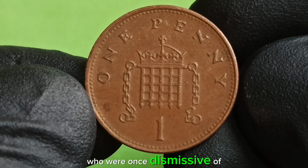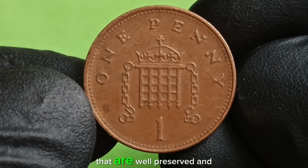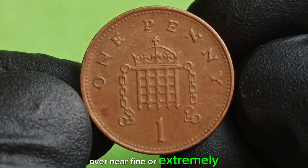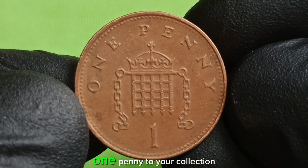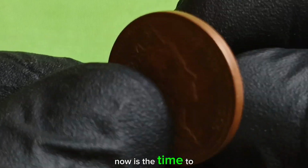Collectors who were once dismissive of common 90s pennies are now eagerly paying premiums for coins that are well-preserved and hold historical charm. Some auction listings have seen bidding wars over near-fine or extremely fine examples, suggesting a continued upward trend in valuation. If you're considering adding the 1996 one penny to your collection or investing in a few for future value, now is the time to act.